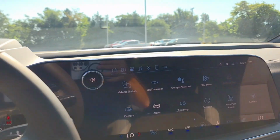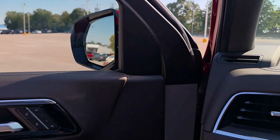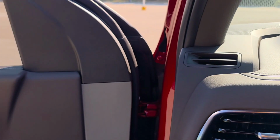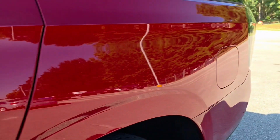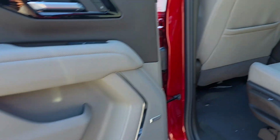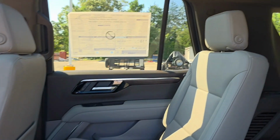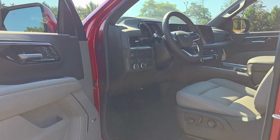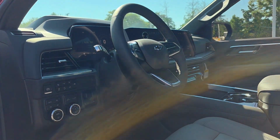Yes, you do get the memory seats. The only thing you don't get on this specific unit that most people complain about is cooled seats. I know that is a big one for a lot of y'all, so just keep that in mind. Now, other than that, guys, you do get a Bose system, which is incredibly loud. If you've ever owned a GM product and know a little about what GM offers on their sound system, you can definitely say that Bose is incredibly good quality. I know there's probably going to be a lot of people that mention, yeah, it's not that great, but it's a pretty good option for what most manufacturers offer. So keep that in mind.